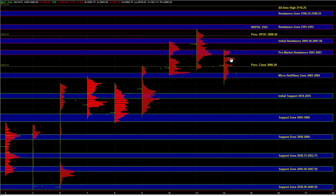In the event of a failure at 82 to 84, the market can go down and test 74 to 76, which is a short-term inflection point, and the expectation is for responsive buyers to be active there. Off of 74 to 76, ideally you want to see the market trading back above the overnight low and back into the 82 to 84 area.